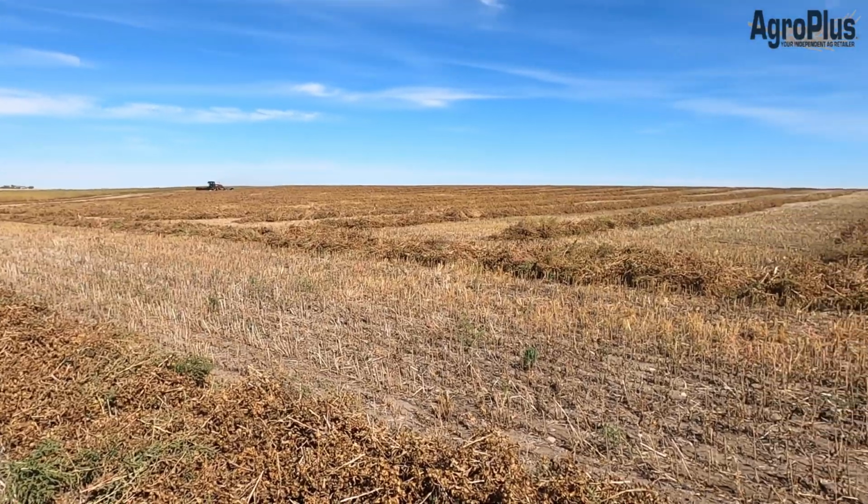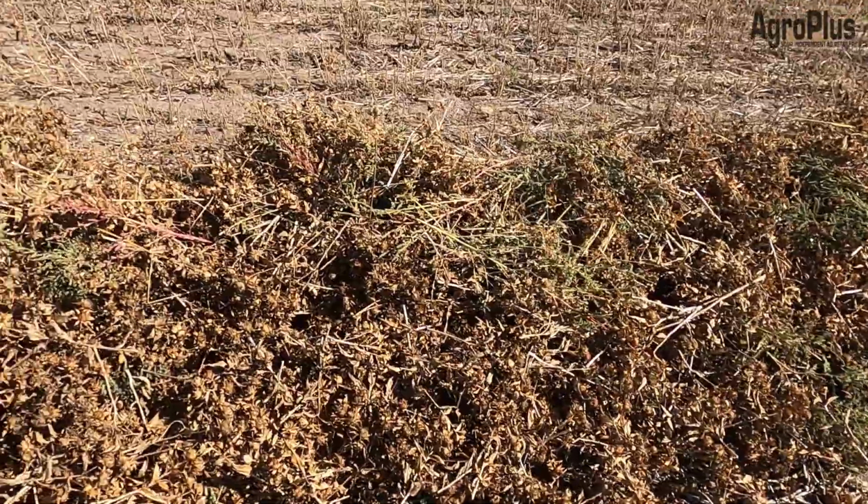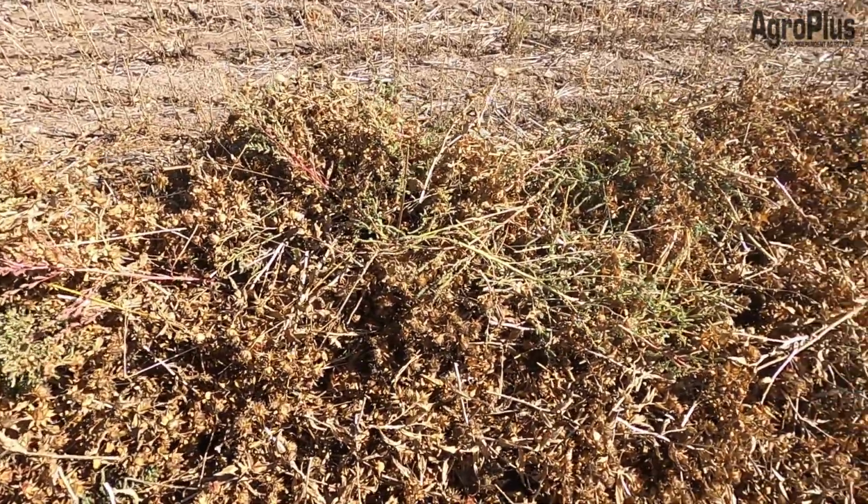The safflower is getting swathed this week, so this is sitting in some nice looking swaths here, ready to dry down, and maybe in the next week or so we'll see this get combined.